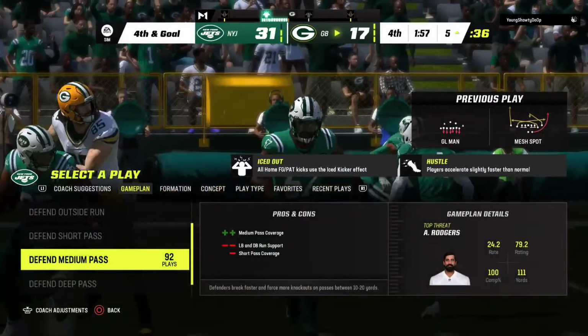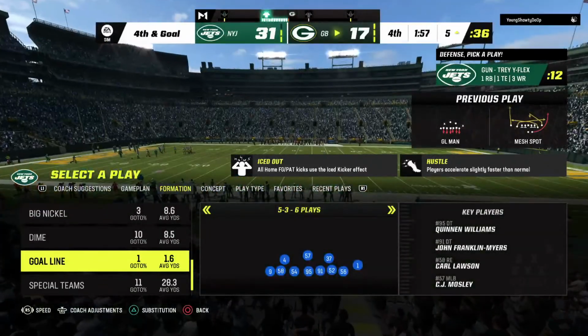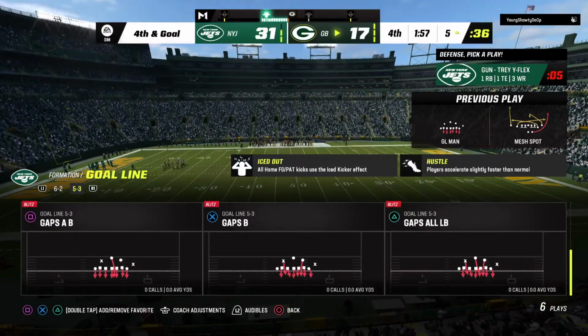Coaches talk about it all the time. Players talk about it as well. Excellent job staying disciplined in coverage and making that stop. Inside the red zone, every stop like that could be preventing a possible touchdown.